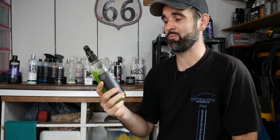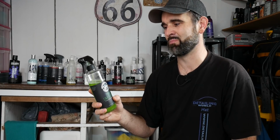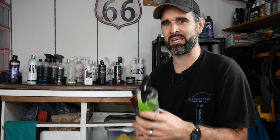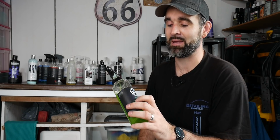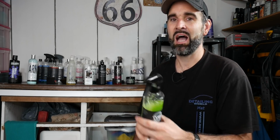The downside is it says it leaves a slick wet look. I never had that. It was more very satin, almost natural. It didn't really leave too much. If you over applied it, then yes, it would look wet, but it wouldn't last long. It was more of a natural look. And I think that's why they've gone ahead and developed the Ultra Shine.